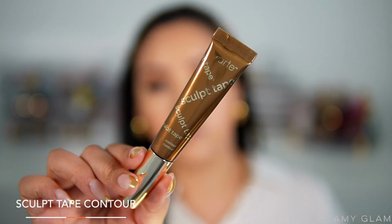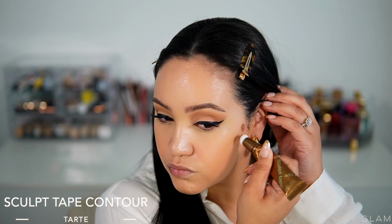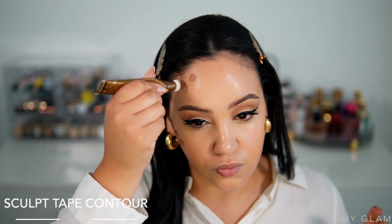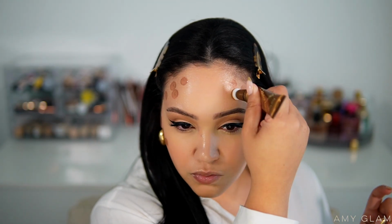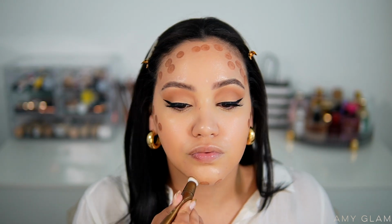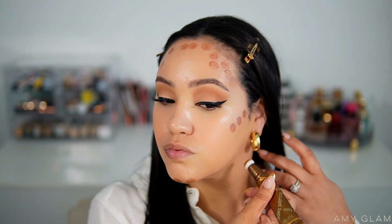For contour, I'm using the Tarte Sculpt Tape Contour. I really enjoy this product. It blends really, really easy. I don't have to worry about how much I apply. It just blends into a very nice bronzy, warm look to the skin. And yeah, I really, really enjoy it.